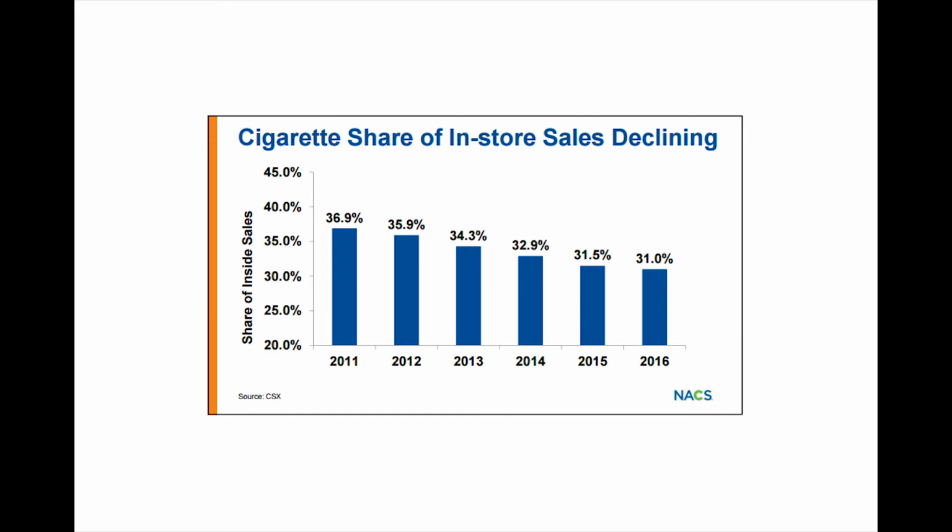Now, this slide does not look very good for the category, but we're still selling a lot of cigarettes. But we're also selling a lot of things in addition to cigarettes. In an earlier slide, I showed you that we sell 88.6% of cigarettes across all channels. That's up from last year where we were selling 88.4% in 2015.